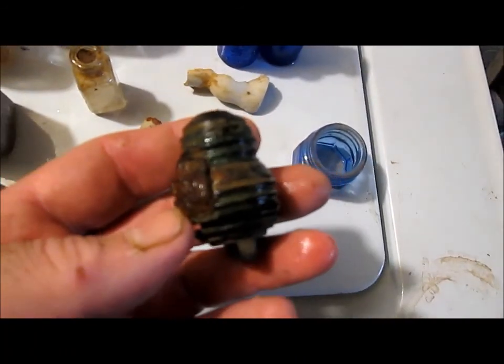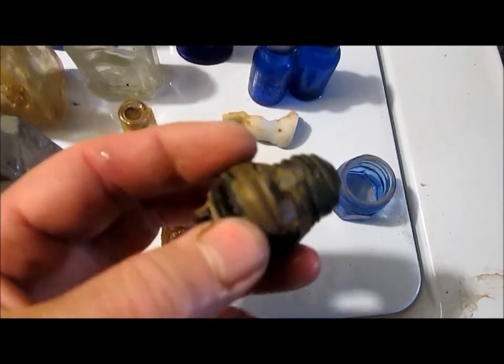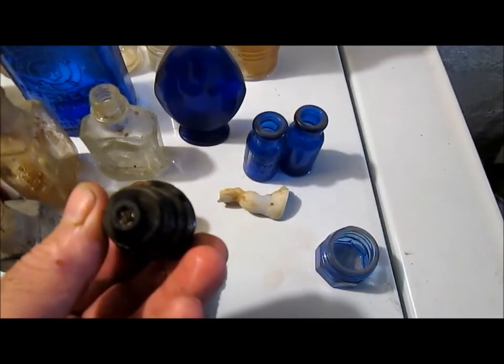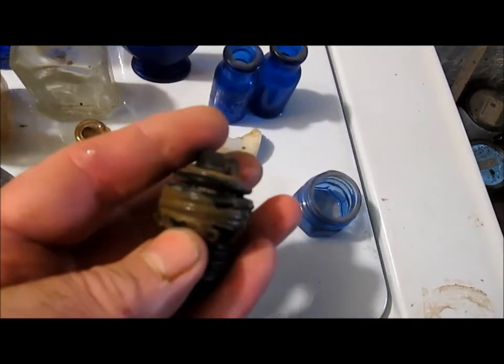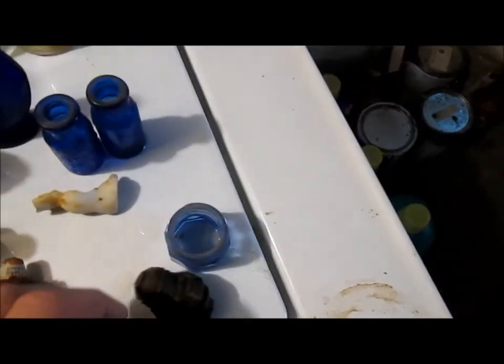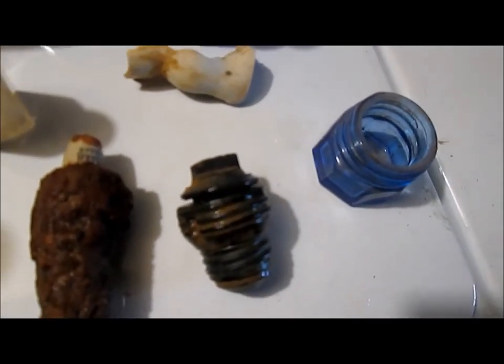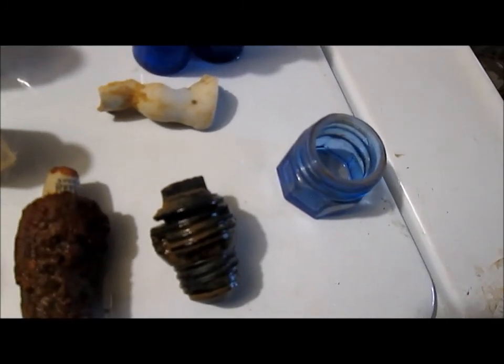Now this is a mystery object. It's some sort of cap. It might have a hole where a wire can go through, but the top part unthreads anyway. I only got two hands here and I'm holding the camera, so I won't show you.